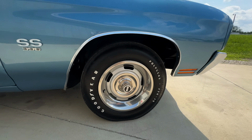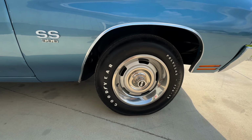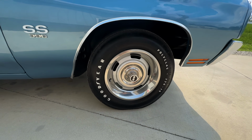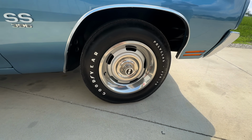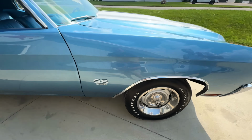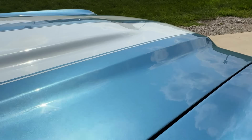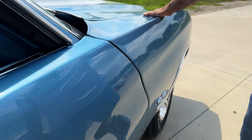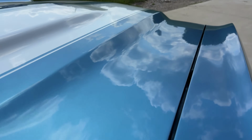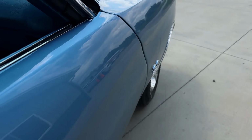Rally wheels, Goodyear Polyglas tires. You don't see those bias ply Goodyears very often. When I first saw them, I thought, man, I'll probably have to change them because it won't drive very good. But I was super impressed with how this car still drove with Polyglas on it. Nice. I like the looks of those. Isn't that metallic great on there? It all matches up nice too. They did a nice job laying that metallic out.